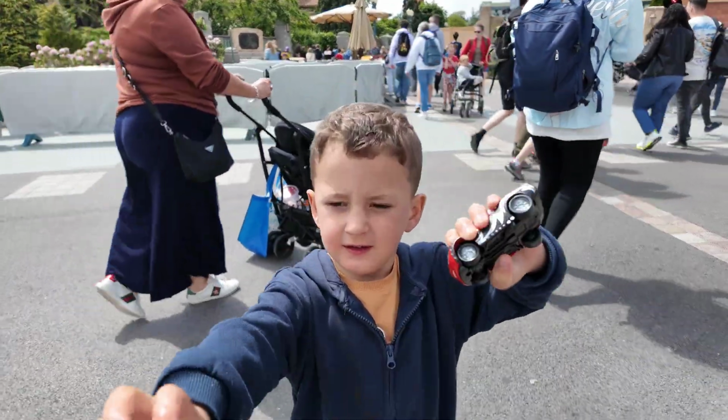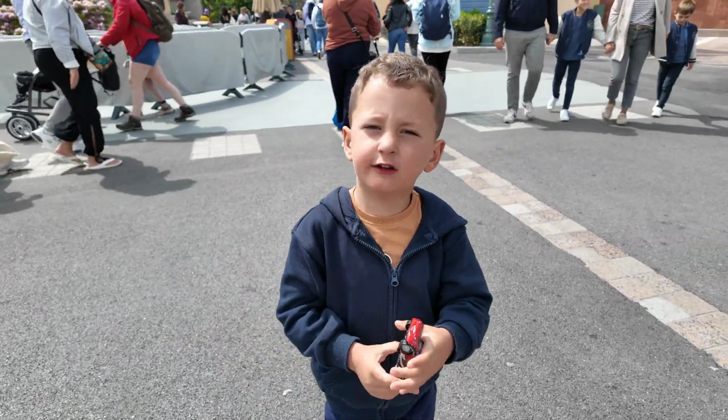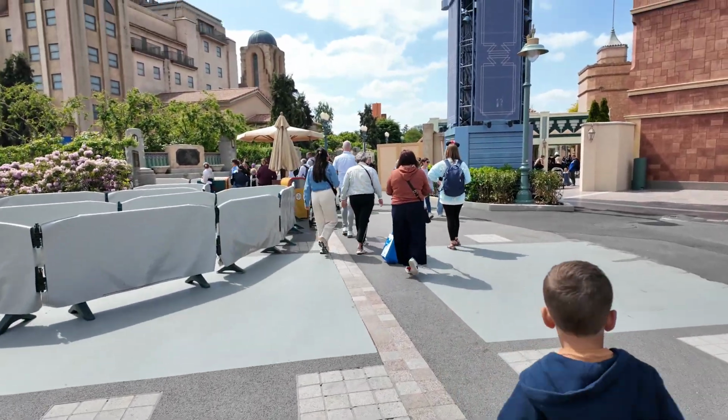Well, we're met back up, and Oliver's been treated by his nanny to 3 new cars. What a lucky boy! And an ice lolly. What a lucky boy! Can't believe it. So we're met back up. We're going to have a change of plan.